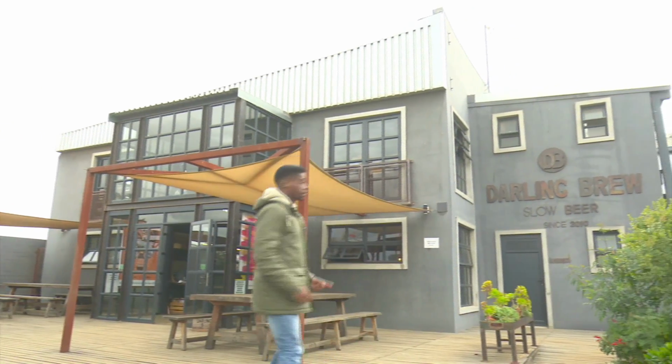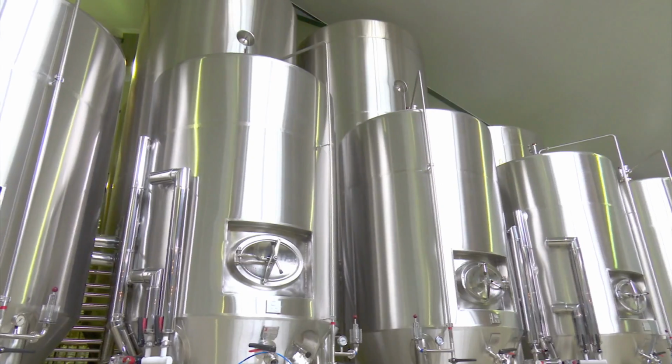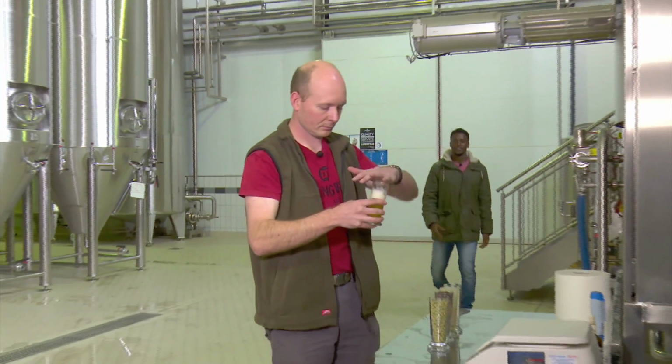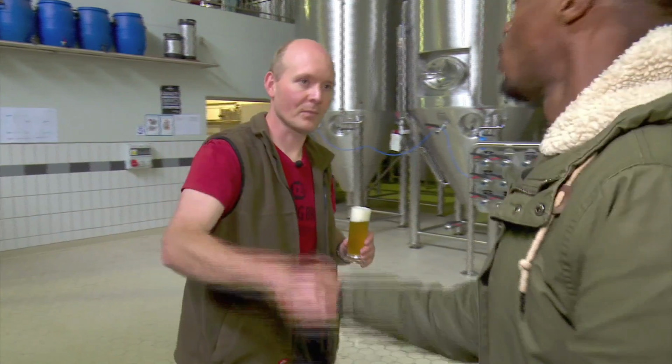Slow beer is not only the name of their first beer, it's their philosophy, highlighting a slow fermentation process overseen by brewmaster René Dutoy.